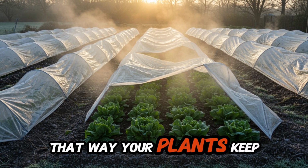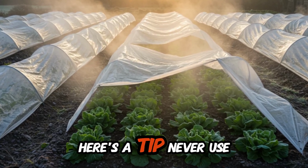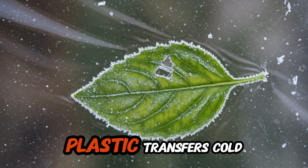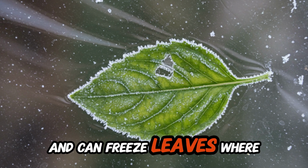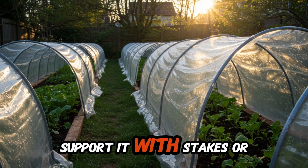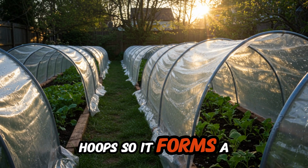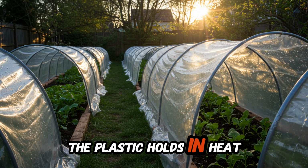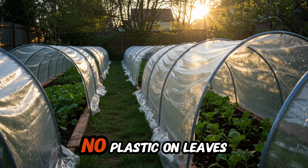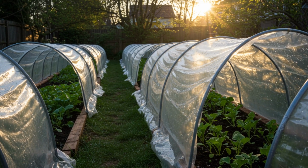That way, your plants keep growing. Here's a tip. Never use plastic directly on plants. Plastic transfers cold and can freeze leaves where it touches them. If you use plastic, support it with stakes or hoops so it forms a tent. The plastic holds in heat, but doesn't touch the foliage. On screen, no plastic on leaves.